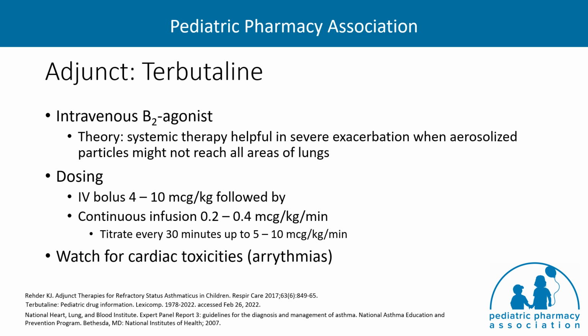Our next adjunct is terbutaline. It's an intravenous beta agonist. The theory is that systemic therapy is helpful in severe exacerbation where aerosolized particles from SABAs might not reach all areas of the lungs. Dosing is usually a bolus of 4 to 10 micrograms per kilo, followed by a continuous infusion of 0.2 to 0.4 micrograms per kilogram per minute. And it's titrated every 30 minutes up to 5 to 10 micrograms per kilogram per minute.